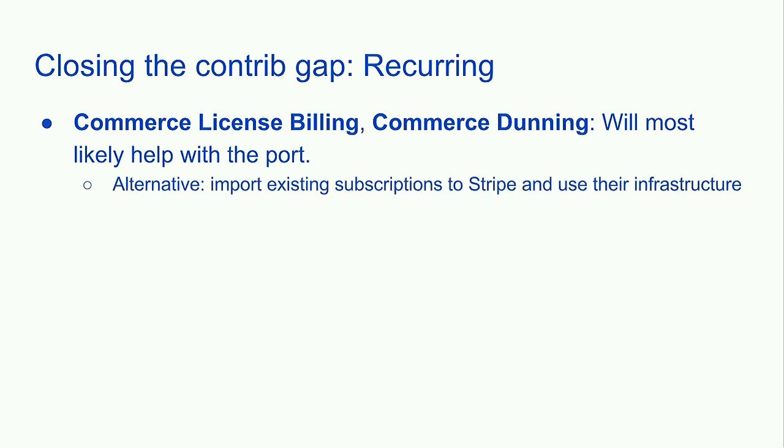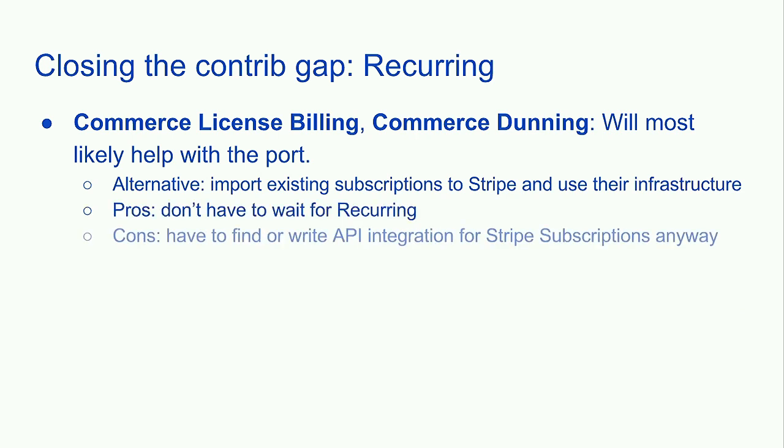I had an alternative, you could say, of just using the Stripe subscriptions, but I think that would take about as long in total as just helping to get the Commerce Recurring and whatnot modules to work, because I would have to do a whole integration with Stripe subscriptions and then port my data to it and set it up and then make sure it works, and I would lose the flexibility of just managing stuff right on my site and have to synchronize that and all these things, and it'd be more of a hassle than it's worth.